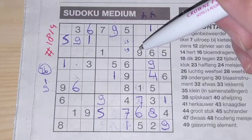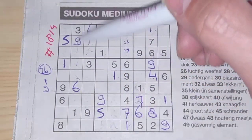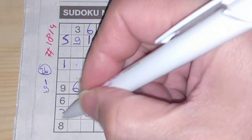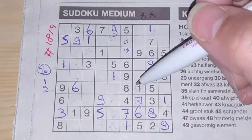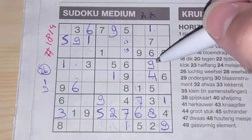Then 3 in this column, 3 in the second column. So in the first column, the only place for the 3 should be there. One box left in this row for the number 2. 2 is missing.